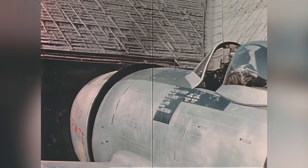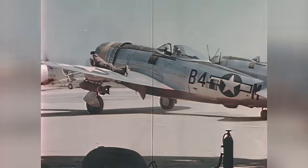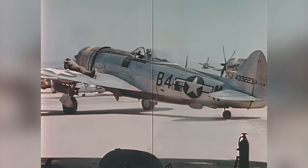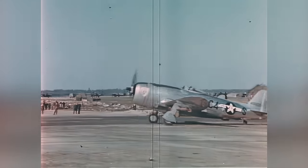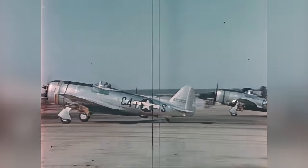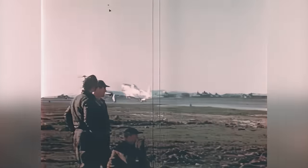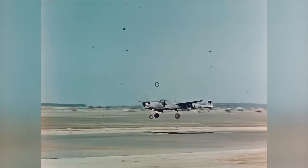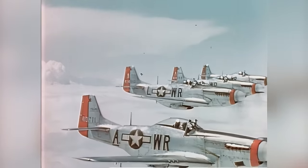For two critical years, the P-47 Thunderbolt served as the backbone of the U.S. Army Air Force's fighter force, battling on every front in every conceivable climate and terrain. The P-47 played a major role in the defeat of the Luftwaffe in the skies over Europe. Yet since the end of World War II, the P-47 has been overshadowed by the fame and glamour of the Lockheed P-38 and North American P-51 Mustang.